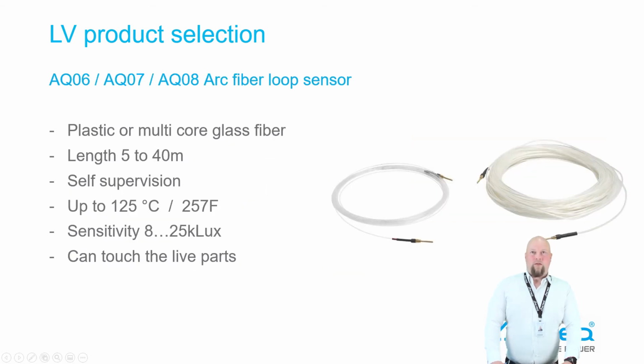Other sensor types are fiber loop sensors up to 40 meters. There are glass type sensors, and then there are plastic sensor types. Often with low voltage, a fiber sensor is used, for example, on the bus bar, and sometimes even as a single sensor for the full panel. If there is a switchboard which has only one main breaker, then the location is not that relevant. It's good to know that if there's arc flash, we can then open the breaker, but the location is not that important. And the fiber sensor can be used in this case.